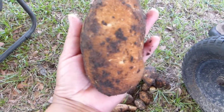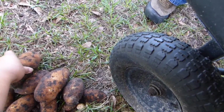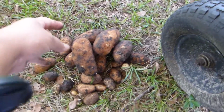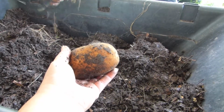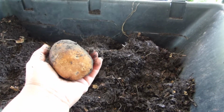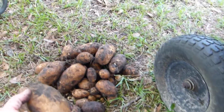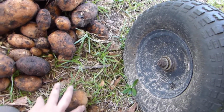When you consider the size of the potato, this really is not a bad size right there. No, this is really nice right here. Although there's not much, can't complain. Yeah, the size of what we do get are really nice and, you know, decent. Quite some decent size right there.